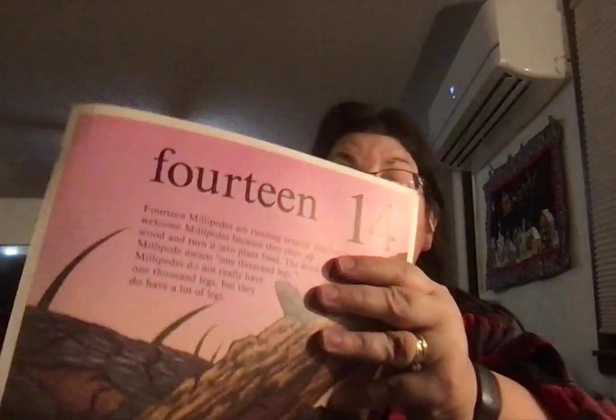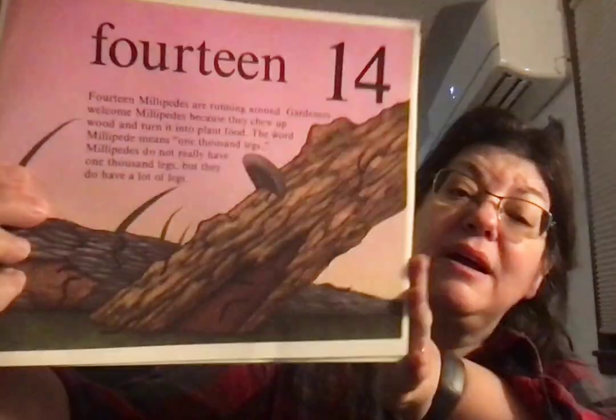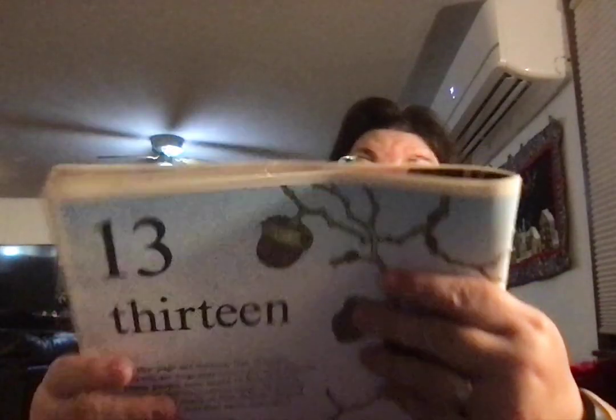Fourteen millipedes are running around. Gardeners welcome millipedes because they chew up wood and turn it into plant food. The word millipedes means 1,000 legs. Millipedes don't really have 1,000 legs, but they do have a lot of them.